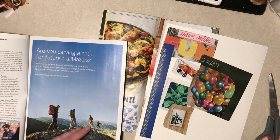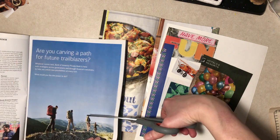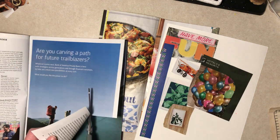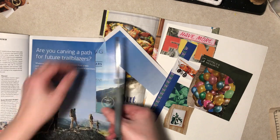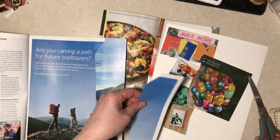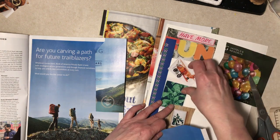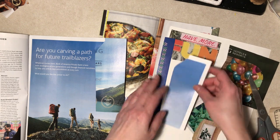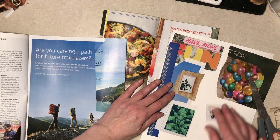Well, there's some blue. Maybe we'll just put some blue back there because, you know, like a plane could be in the sky. And I have that blue border there. Whoops. The page moved on me. Sorry. Yeah, actually, that would be kind of pretty.